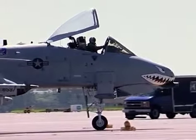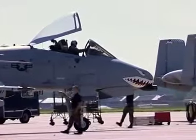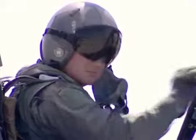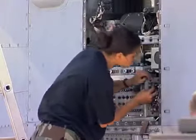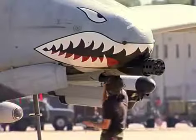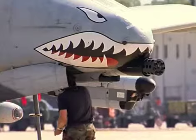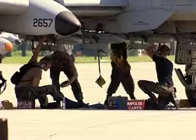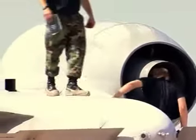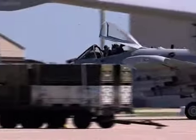Able to keep flying with battle damage that would cripple many other designs and lethal to any armored vehicle in service, the humble Warthog of the 1970s has come to rule supreme over the digital battlefields of the 21st century. Due to remain in service until at least 2025, the A-10 Warthog has proven itself to be one of the most effective aircraft ever flown by the US Air Force, and a legend to those involved with it.